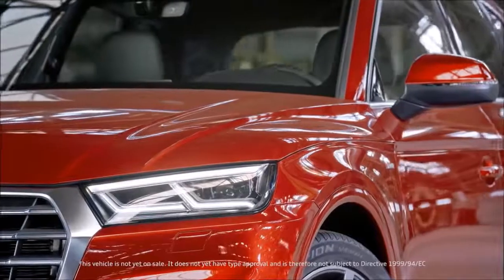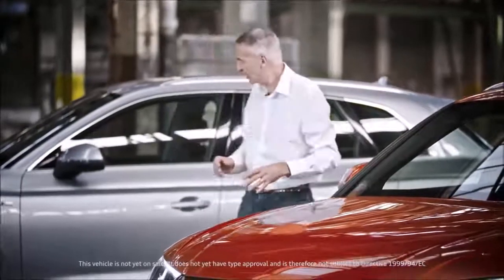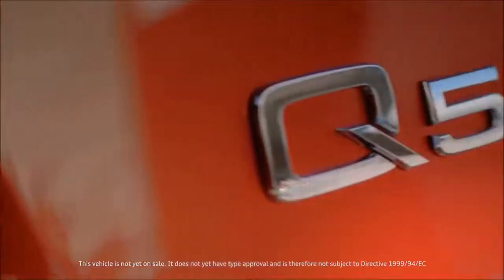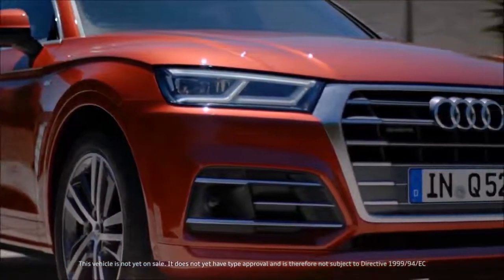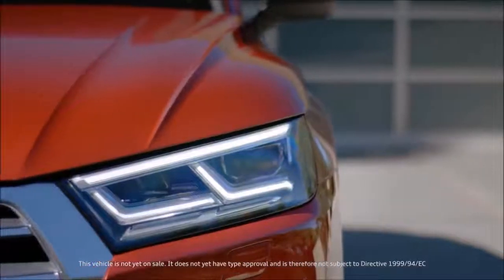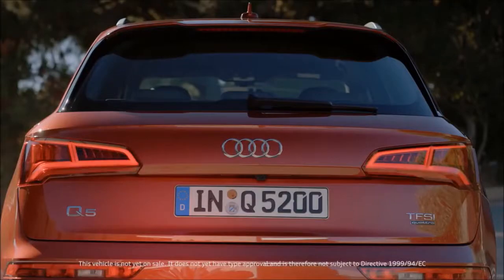So at first glance, what do we see? Well, it certainly looks as though the car has been to the gym, and the result, a much more athletic profile. Typical Q design elements like the grille in a 3D aluminum look and optional LED headlights in Q Light signature make the new Q5 broad and strong.